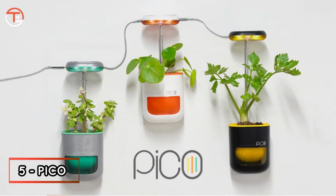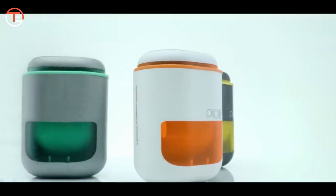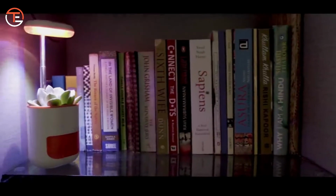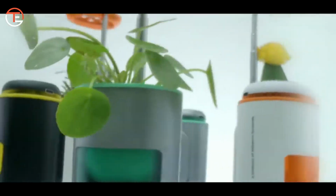Number 5. PICO. Do you want to be able to keep your plants green and fresh all year round without having to worry too much about it? Get a PICO for your room. This device sustains plants with its telescopic LED grow lights and self-watering system. If you are traveling for a short time, you can either take this palm-sized garden with you or leave it at home, knowing that it will get everything necessary for growth.